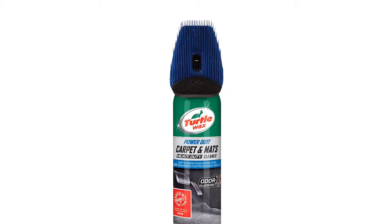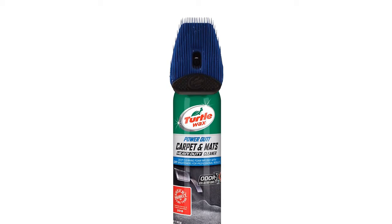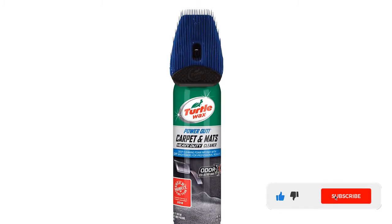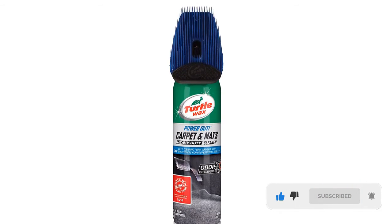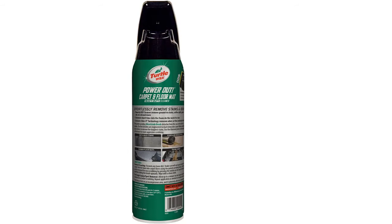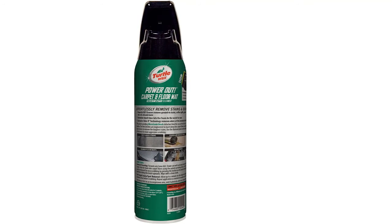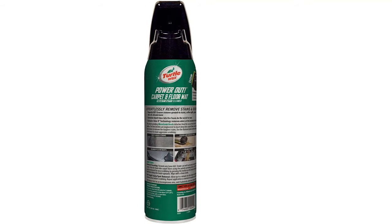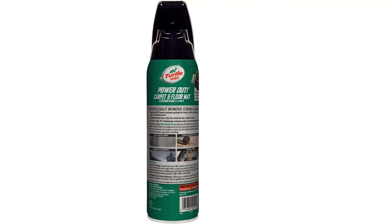Its exclusive ODOR-X technology destroys odors at the molecular level. It is formulated with oxygenated cleaners for professional strength cleaning. Also, this carpet cleaner for cars is a ready-to-apply formula and includes an attached fine bristle brush to scrub stains. Spray the carpet shampoo onto car carpets or mats, let it sit for at least 1 minute for heavy stains, then scrub with the brush to lift dirt and remove odors.